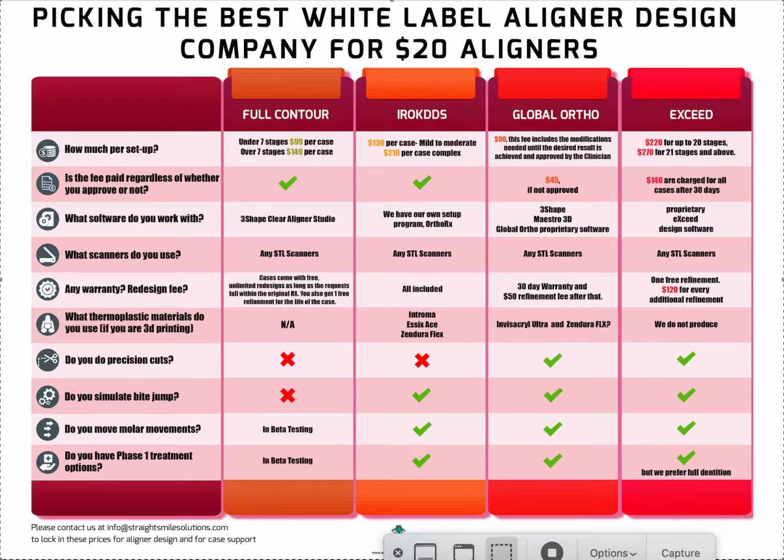So anyways, fast forward another two decades, and their initial round of patents is gone. Now other companies can come in and do the basic stuff. The other companies do not have all those bells and whistles, like some of the shapes of the attachments, but the basic process of moving teeth is still there, with computerized software, attachments, precision cuts, bite ramps, and many of the things you're probably already doing with Invisalign or ClearCorrect. You can still get it at a much lower price point now.